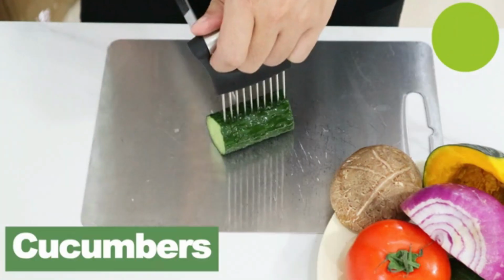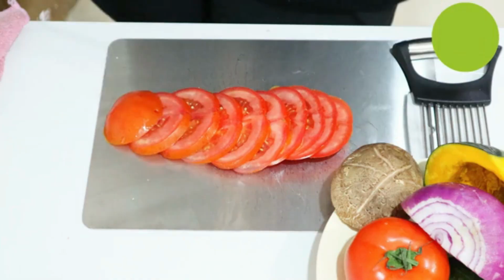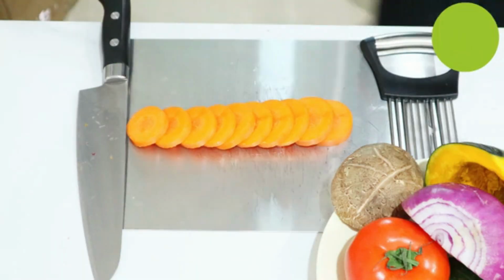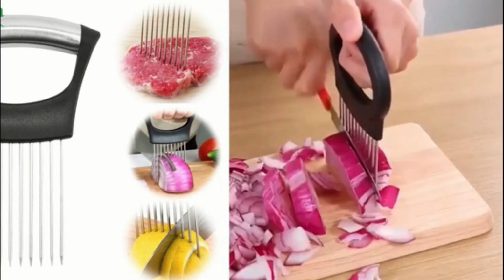Widely used. The onion holder can also be used as a meat tenderizer. Long steel needle penetrates deeply into the meat to improve its taste. It is also easy to clean after use. Light in weight, everyone can use it for cooking.